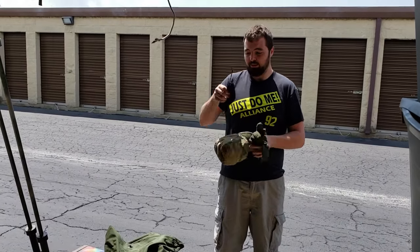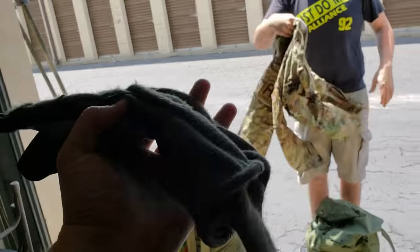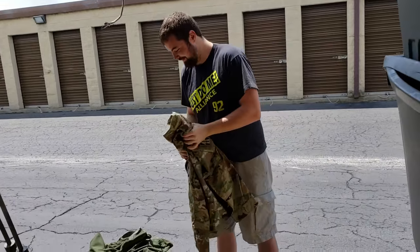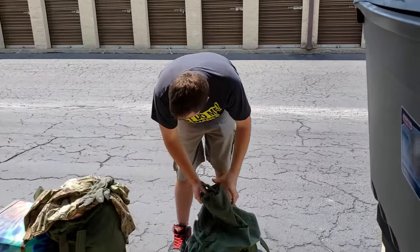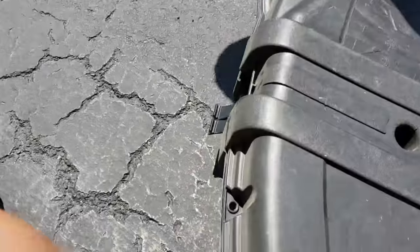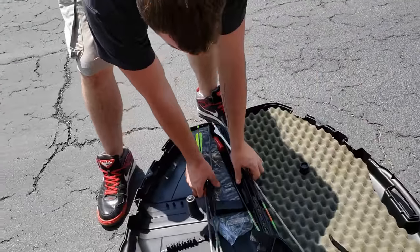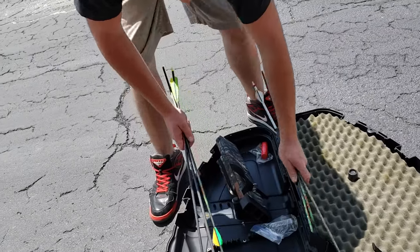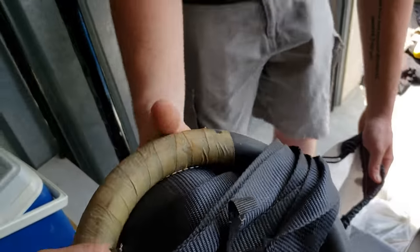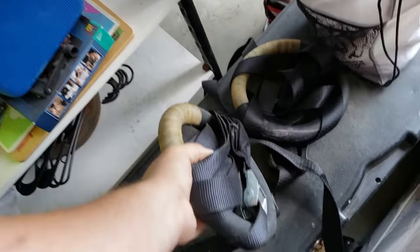Brand new. This is military grade shooting safety glasses. The staff sergeant. Staff sergeant, huh? Throw those in there. That's new. Gloves, too. It feels like it's full. It's not. Oh, yeah, it is. There's no bow, but that case alone is $100 all day. Oh, no, dude. I'm so excited. I'm so glad I paid up for this unit.